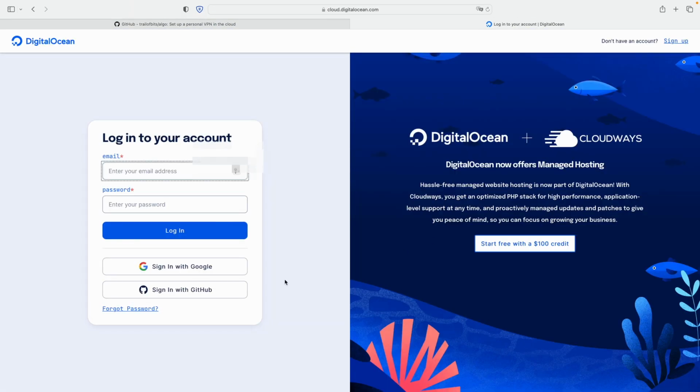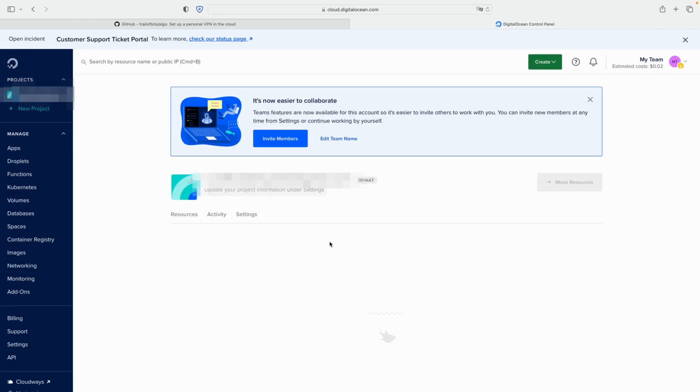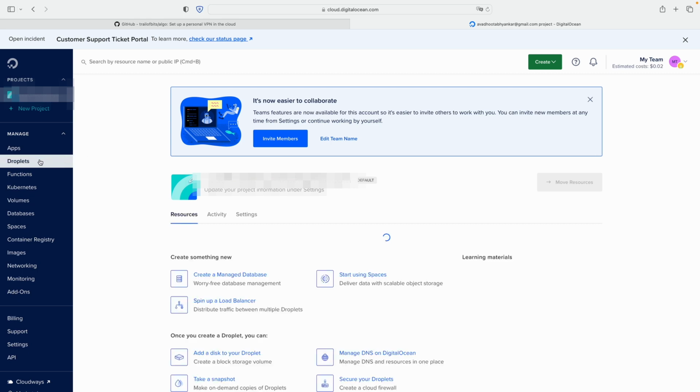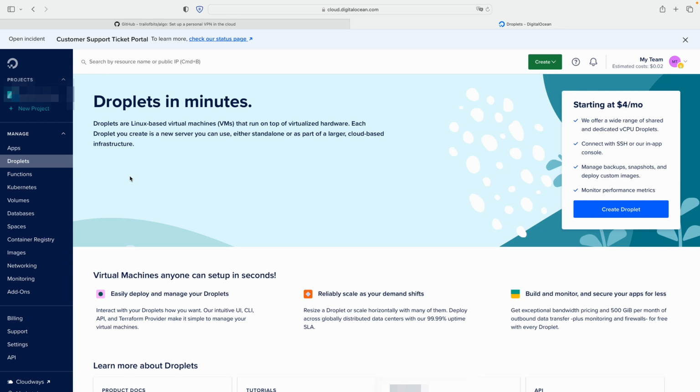I'm going to sign in using my Google account. And this is how your homepage looks. Let us first visit this droplet menu. A droplet is basically a Linux-based virtual machine.